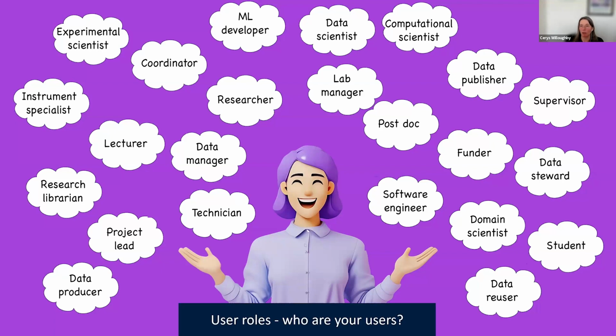So it can be useful to look at the different roles of users, and you might have different kinds of users. You might have everyday users, but you might also have some users that are responsible for administration. So for example, with an electronic lab notebook, you might have your researchers on one scale of user. You might have supervisors who have different requirements, different things they're trying to accomplish. And then you might have administrators who are dealing with things like user accounts and setting up templates on the other side. So there are different kinds of roles, and it's useful to think about who those different people are.